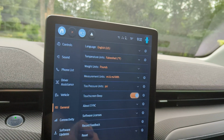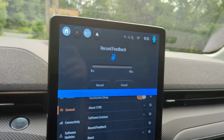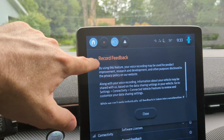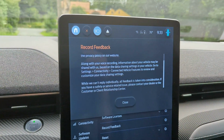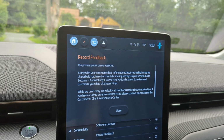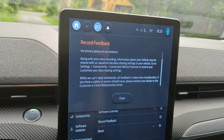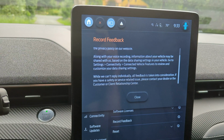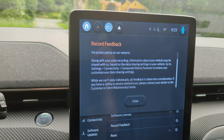Whether or not that'll result in anything, that is besides the point. But at least with the updates that we have been getting, it does seem as if Ford is listening to customers, whether that's from the Mach-E forums, the Facebook groups, or these YouTube videos. Either way, this is just one more way to be able to get feedback directly to the company, which I always think is a great feature.